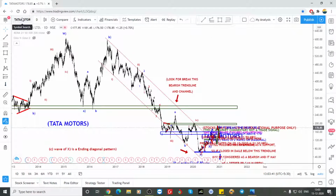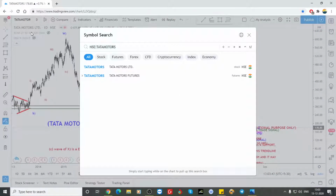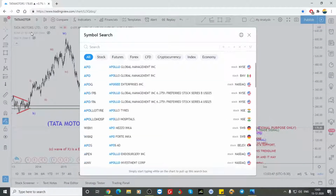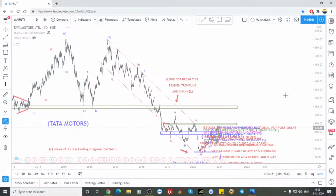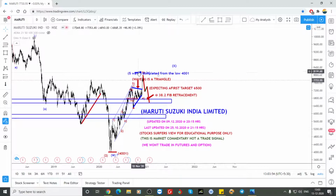So mind that, and you can trade like that. And we move on to Maruti. We can see, and yes, Maruti I already expected, right? I have already explained that. So the 5-wave structure, and again I am expecting 6,500, and the next target is 6,000.